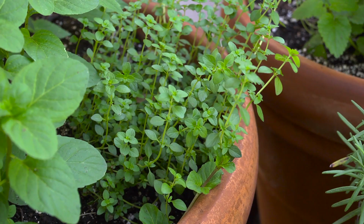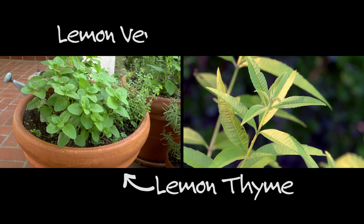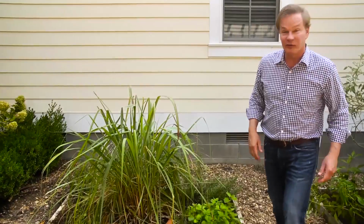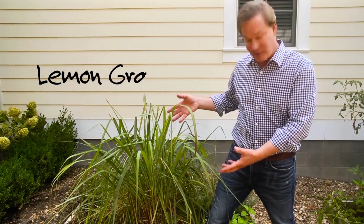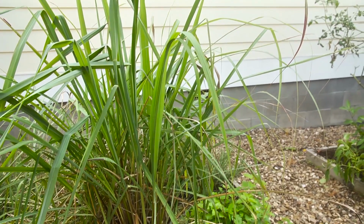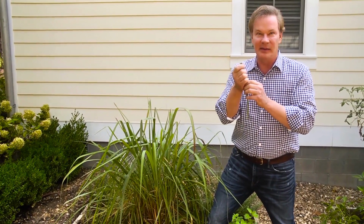If you're looking for a citrus flavor without growing your own fruit tree, give lemon thyme or lemon verbena a try. Both brighten and complement many other flavors. For instance, check out my pot of lemongrass. Makes quite a dramatic statement in the middle of this herb garden, don't you think? And you just tear off a leaf, bruise it, and what a lemony flavor.